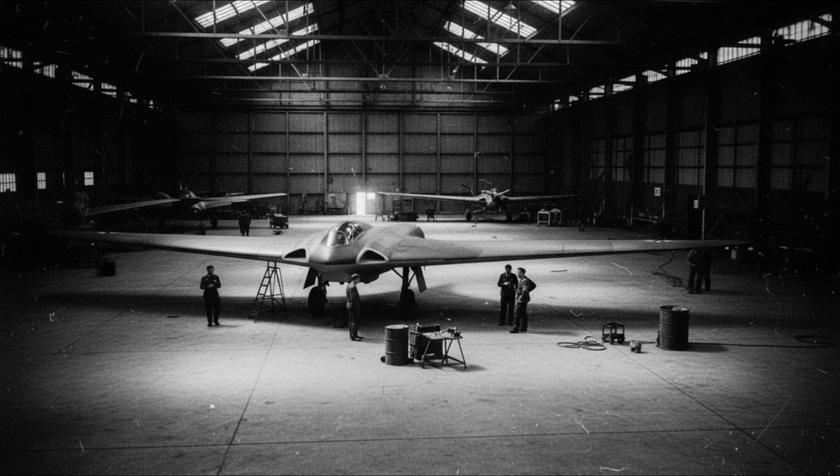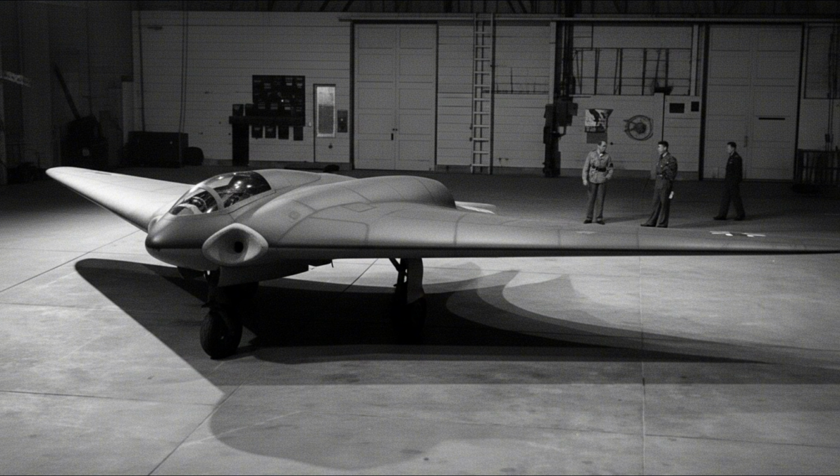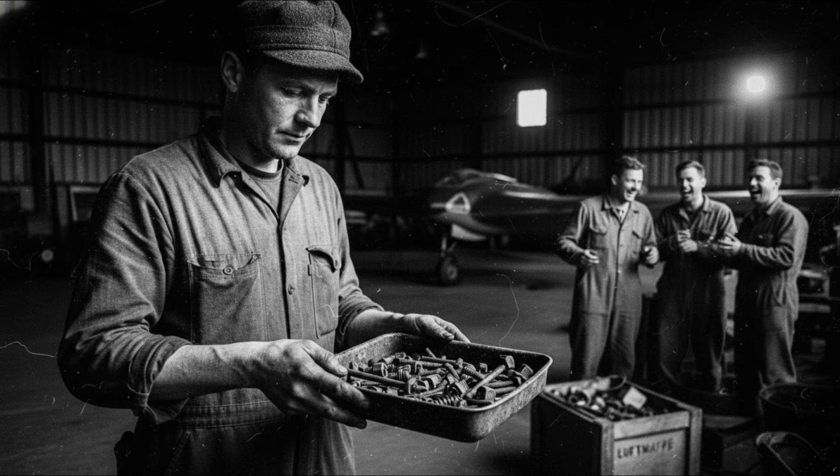Reeves was a mechanic, had been since before the war, working on Fords and Chevys in a garage outside Detroit. When Pearl Harbor happened, he'd enlisted in the Army Air Forces because he figured engines were engines, whether they powered cars or fighters. Turned out he was right. 3 years later, he was an expert on Pratt & Whitney radials, Rolls-Royce Merlins, and increasingly captured German aircraft that intelligence wanted disassembled, analyzed, and understood.